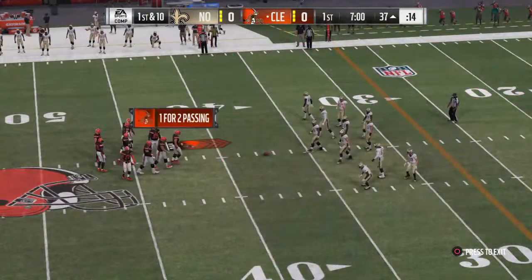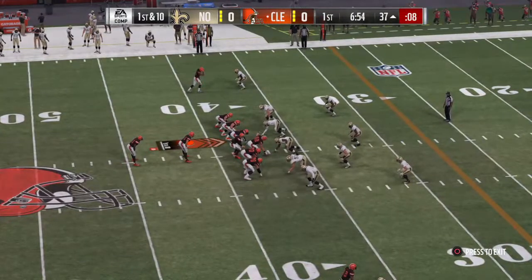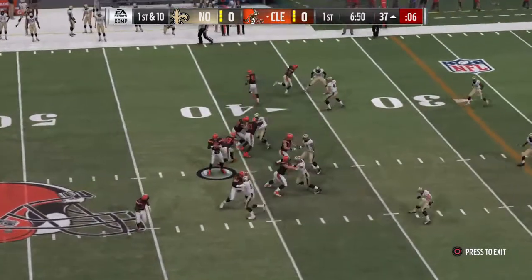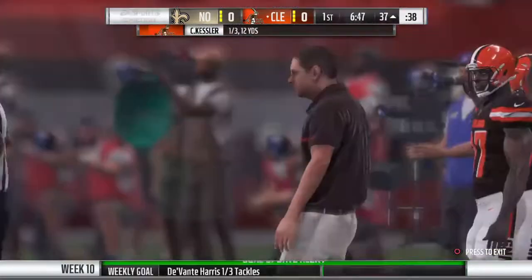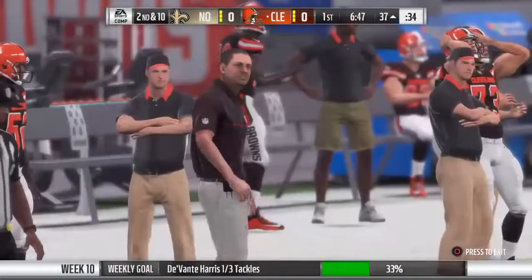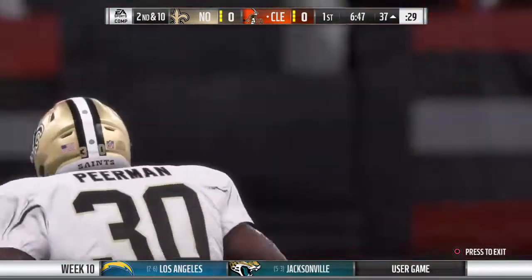And on the outside, they're playing press coverage. Let's go. Green 39. Green 39. On 1st and 10, it's Kessler. And that'll be incomplete. So 2nd and 10 here.